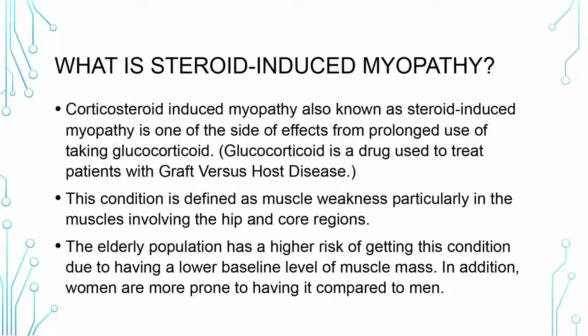What is steroid-induced myopathy? Corticosteroid-induced myopathy, now also known as steroid-induced myopathy, is one of the side effects from prolonged use of taking glucocorticosteroids. That is a drug used to treat patients with graft-versus-host disease. This condition is defined as muscle weakness, particularly in the muscles involving the hip and core regions.